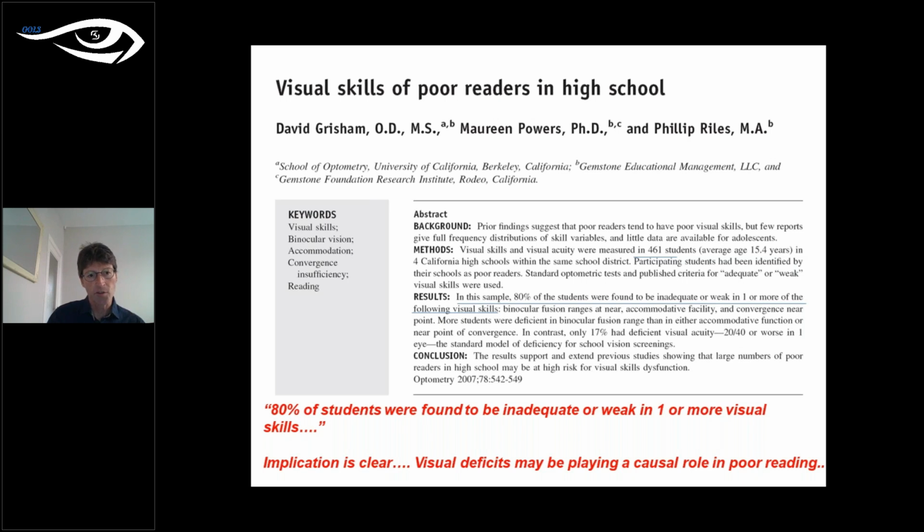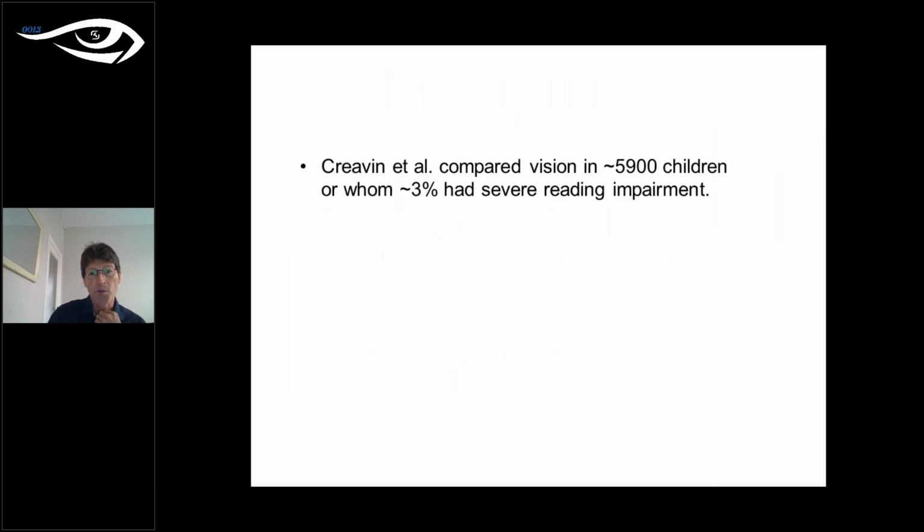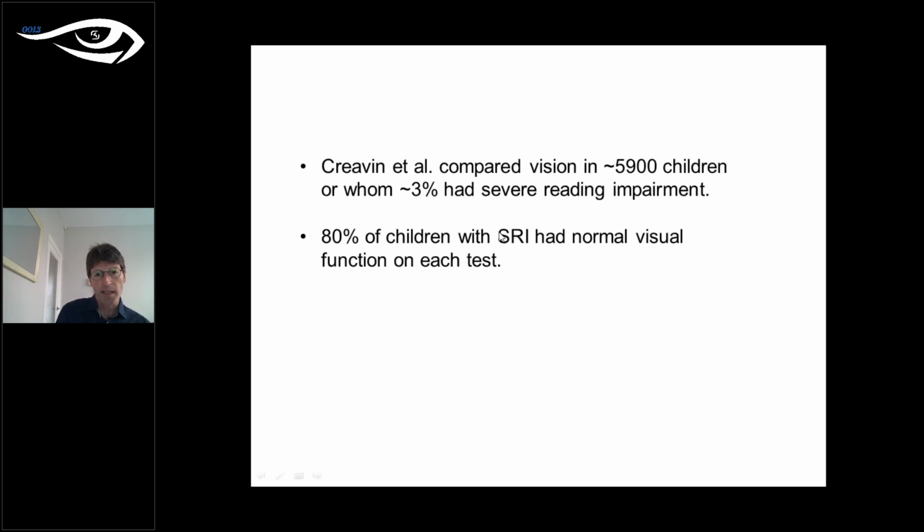So in the first of these two studies I'm showing you here, 80% of students were found to be inadequate on one or more vision tests. Here's the other study that I want to draw to your attention: Ophthalmic Abnormalities and Reading Impairment. This study is from 2015, published in Pediatrics. They compared the optometric measures in just under 5,900 children, of whom 3% had severe reading impairment. They said, okay, these are the children who have severe reading impairment. Let's take a look at their optometric measures and compare them to those of the many more children who had normal or approaching normal reading performance.